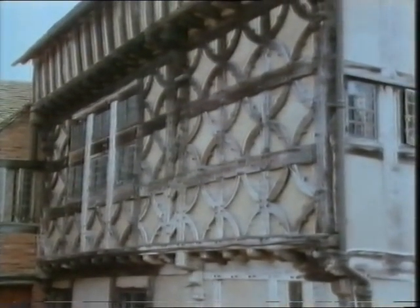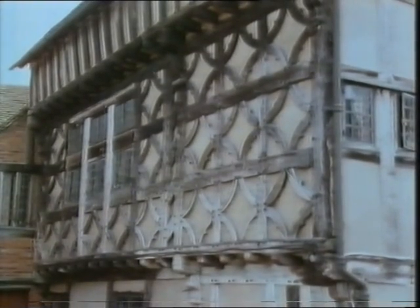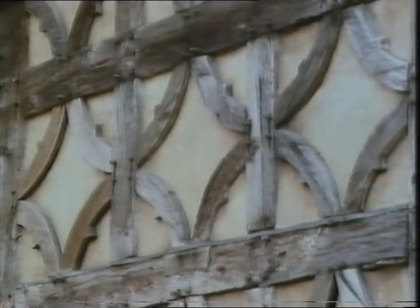It also has some of that rather busy infilling, with cusped circles and concave-sided diamonds, characteristic of timber framing in the Midland and Western counties.